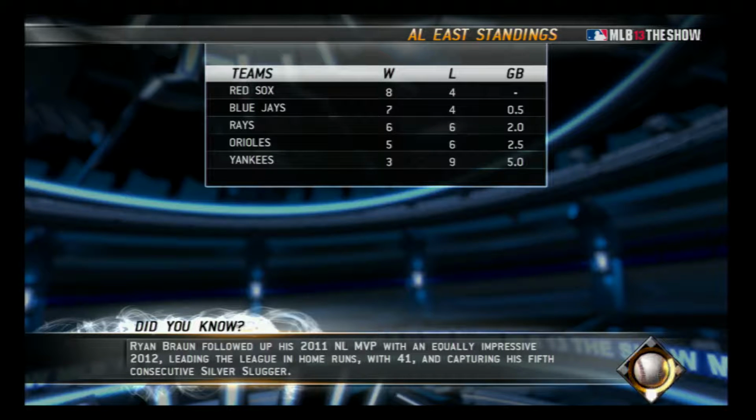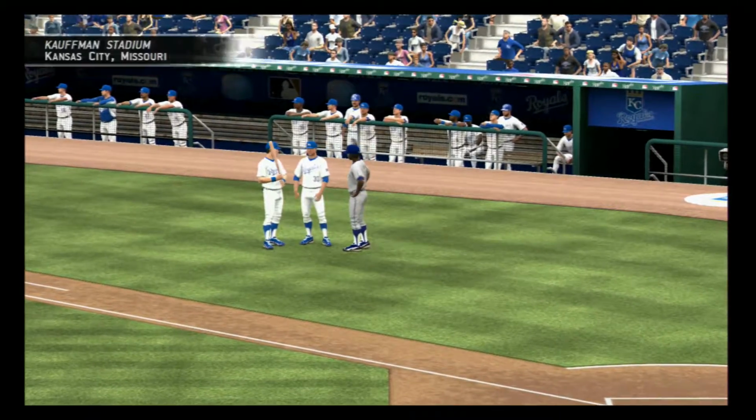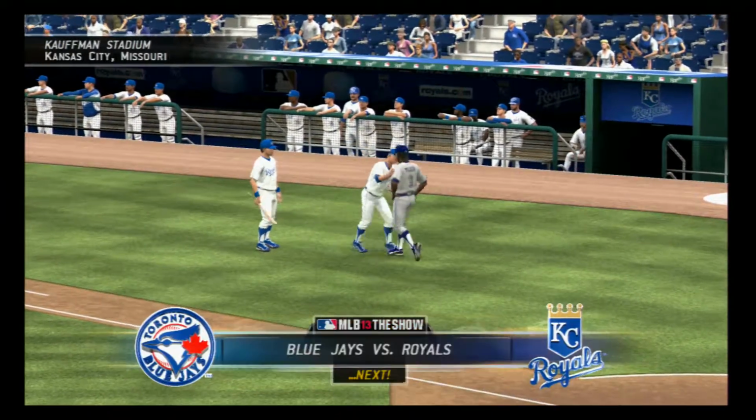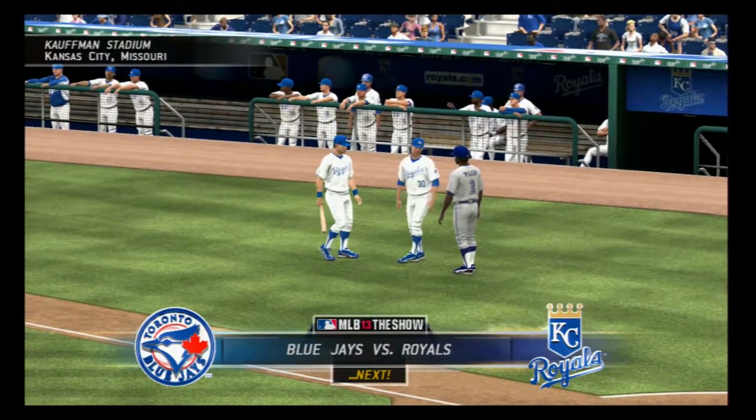Evening, everyone. From Veterans Stadium, welcome to Phillies baseball. Tonight, the Phillies and the San Francisco Giants. Ad Combs goes for the Phillies. First pitch moments away from Kauffman Stadium. The Blue Jays and the Royals are next.